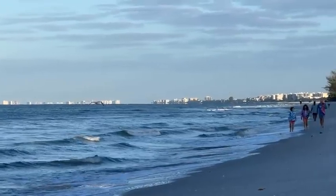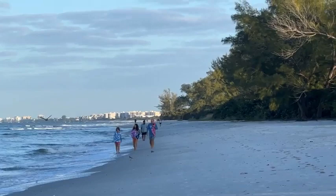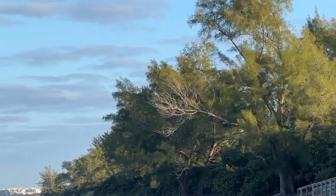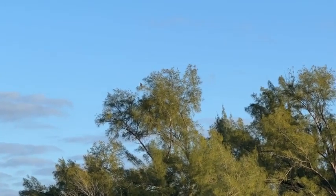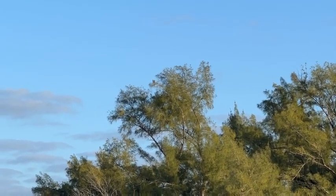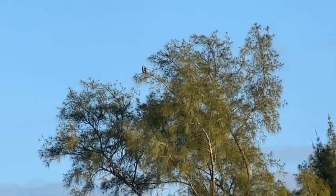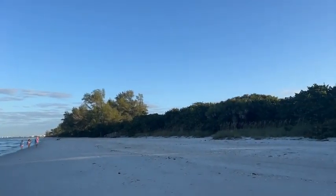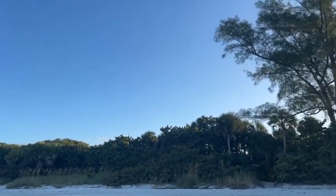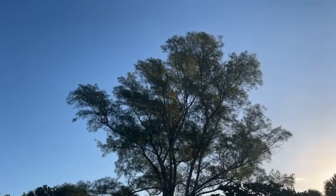Look at that osprey, I don't know where it's... I don't know if that osprey is still in that other tree or if it flew over here next to me. Okay, that one that we saw earlier, they're calling back and forth. That's the one we saw by the boardwalk. Where is this one? There's one screeching away up here. I don't see it.